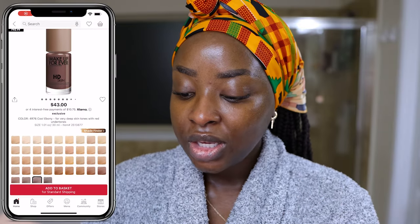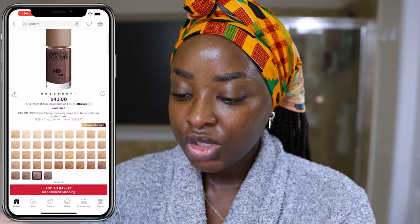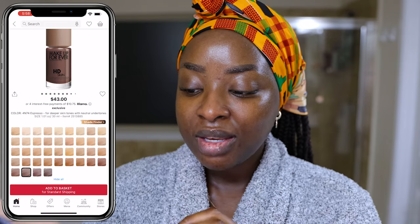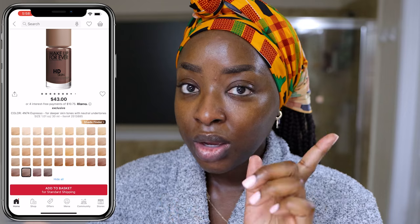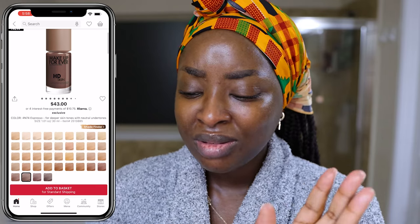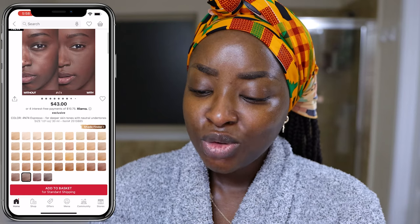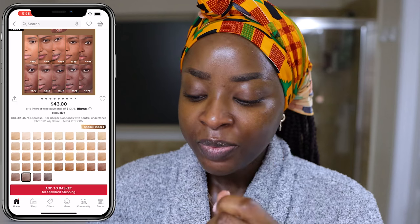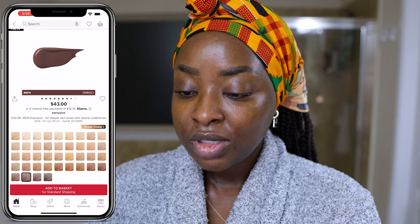All right, so as you can see here, I looked at all the different shade descriptions and I settled on 4N74 Espresso because it's for deeper skin tones with neutral undertones. You know, I like neutral. I've made the mistake of getting warm and this is too much. So I like neutral, and when this came in, I was like, yeah, this will definitely work for me. So let's just put it on right now.